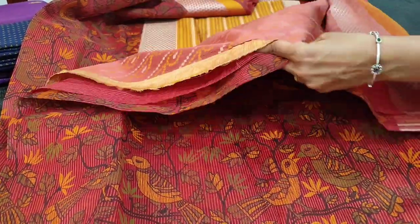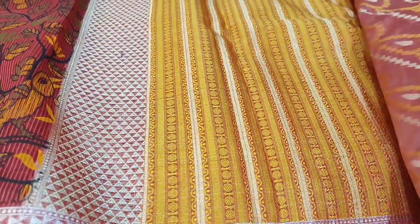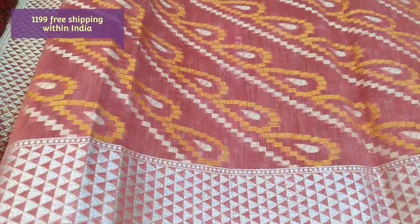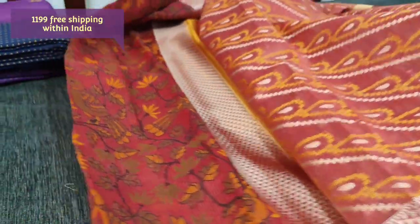We have a brocade blouse for this. So this is the pallu. We have thread woven pallu. And this is the blouse. We have a brocade blouse for this. The cost of the saree is 1199.